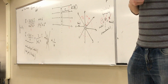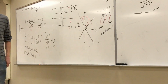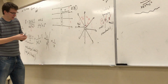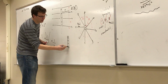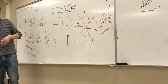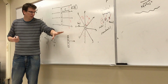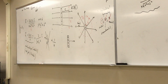Professor? Yeah. So does that apply to the other bar that is not the infinite bar, the finite bar? Definitely not. Because if you had the finite bar, we only found the electric field at one point, the perpendicular bisector. Right. So you will find that as you go around this thing, you will find some differences in the strength of the field, right?